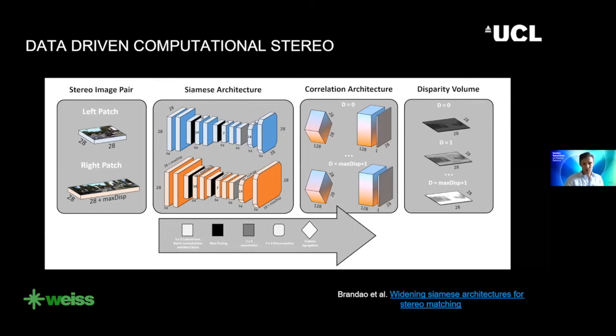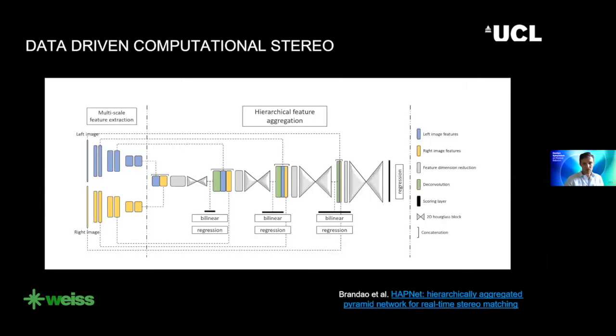In addition to improving the computational efficiency, you can also potentially improve the performance of the stereo algorithms by using different architectures in order to ensure that you're capturing a wide range of sizes in your correlation functions, so that you can essentially calculate very, very fine detail as well as higher level features in regions where there isn't so much textural information in the image. So these systems have become extremely effective at calculating 3D depth.